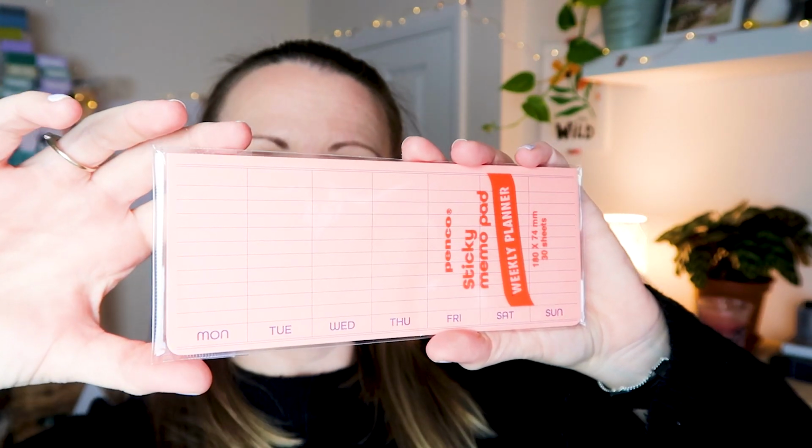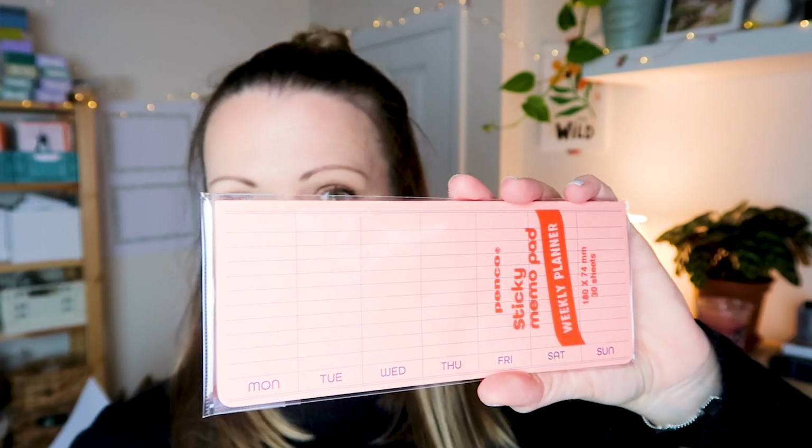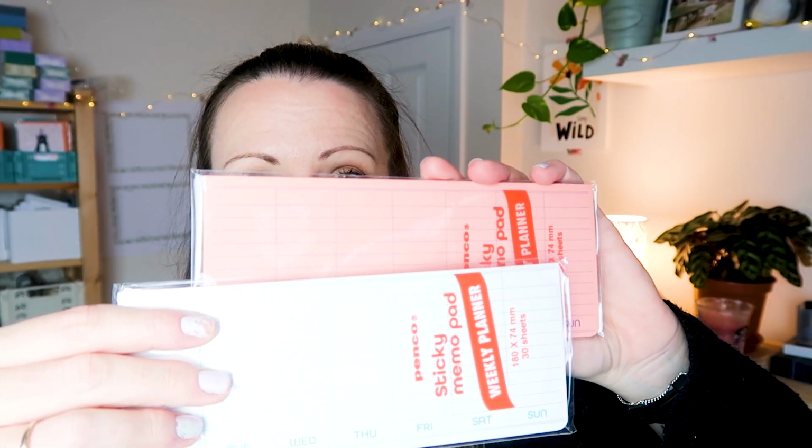If you're a student and you just want to mark down things you've got going on every week, or if you want to keep an eye on your exercise or meal planning, anything like that. The pink ones have navy blue lines and fonts. But yeah, so I've got white and pink. I currently have 5 of each, which is actually not true because people ordered them last night. So I think there's a couple left hopefully by the time you see this video.